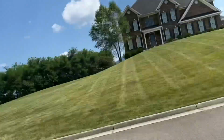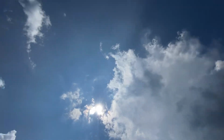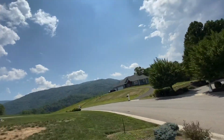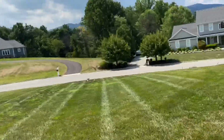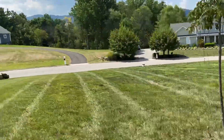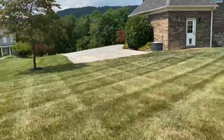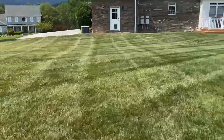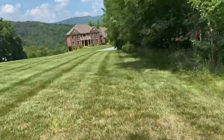All right, we're gonna go to this property and show you the new stripe pattern that we laid down. You see Ian blowing off right here. Gotta make sure all the mowing and weeding that's around anything that's being blown off gets done first. That way whoever finishes first starts blowing. You don't wanna have someone sitting there waiting on you to finish cutting when you know you're going to make a mess on the sidewalk or driveway or weed eating. Get that stuff done first so that people can blow and not have to worry about you coming back over.